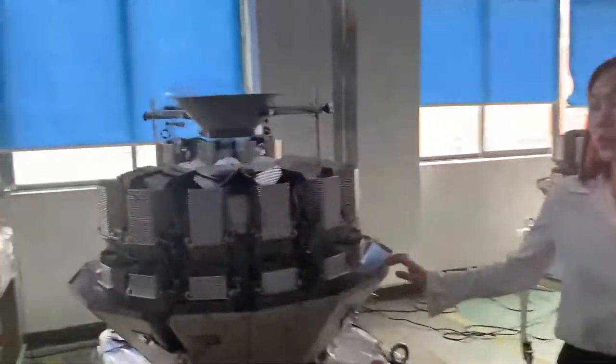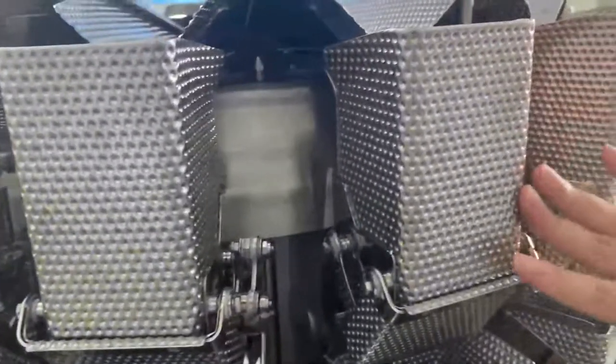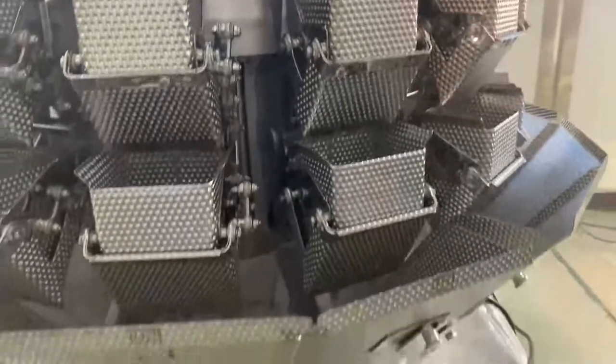This is a mini wheel with dimple plate. Dimple plate is similar to Teflon cover. They are all for sticky products.